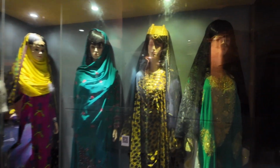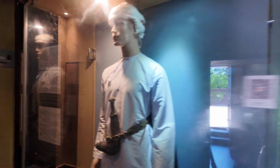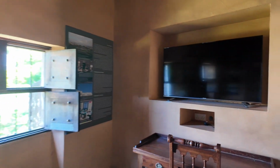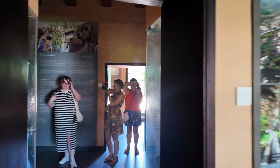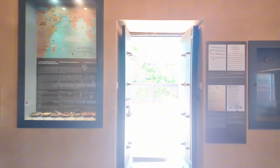This is the Omani culture right there. This woman here, this Omani culture, and this man has the kanzu and everything. You see the sword on his kanzu, and yeah, very nice place. If you ever come to Mombasa, definitely visit Fort Jesus and get the history of it. I'm sure you're gonna love it.